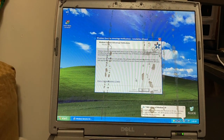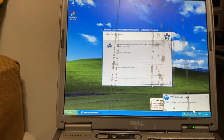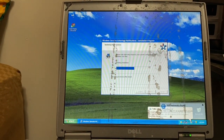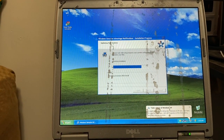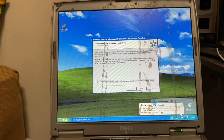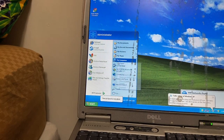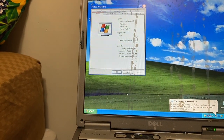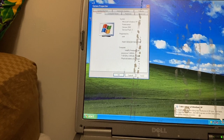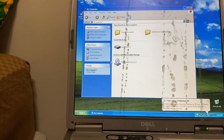And we have Windows Genuine Advantage coming up, because of course we do. I wonder if this is actually a legitimate copy of Windows, because I would almost bet you it's not. All right, well, I guess it actually is a legit copy. Alrighty then, either that or the service is just rigged. Alright, let's see, my computer properties. This does have a Dothan Pentium M at 1.6 gigahertz with 1 gigabyte of RAM. Very nice.